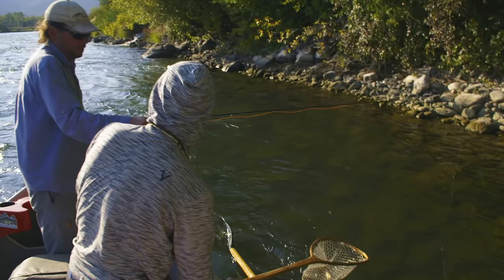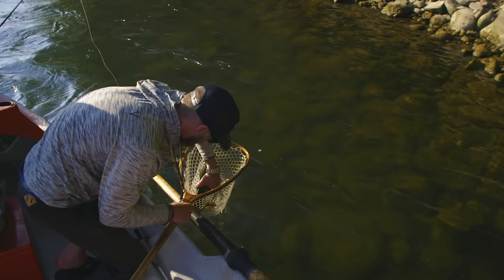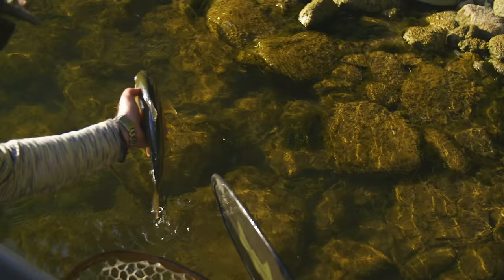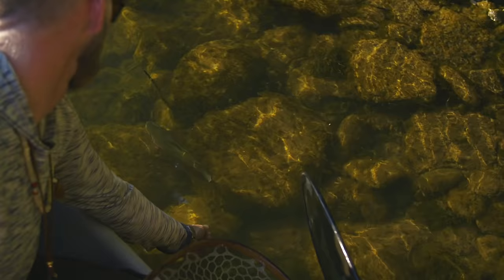Last thing of the day, last few hours of the day. Sun's getting a little lower. Huh? You gotta work at that. You gotta put in some work. Good fish. Yeah, put in a little work. You never know what'll happen. Might just be a big, beautiful cutbow like that.